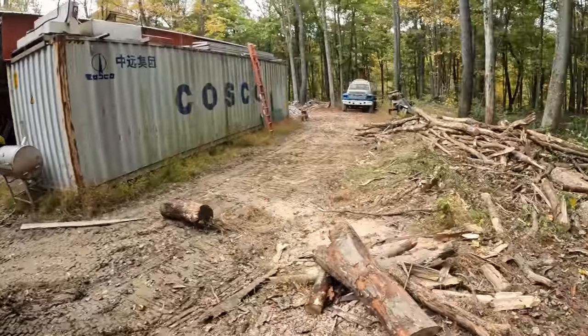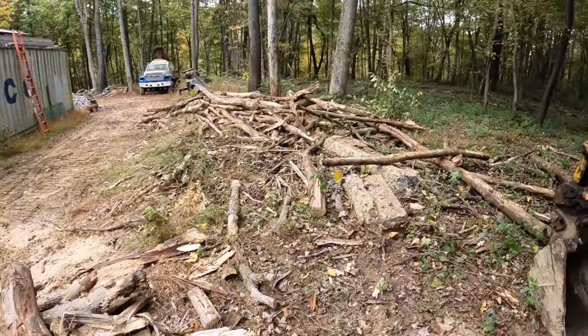Well, back out at the farm. We got one load left to haul, and I think that will just about take care of our pile.